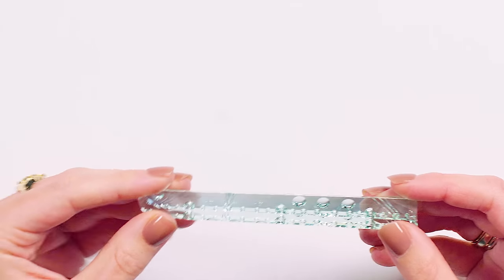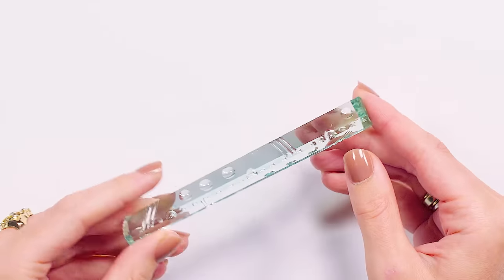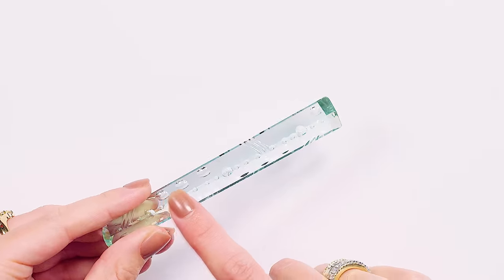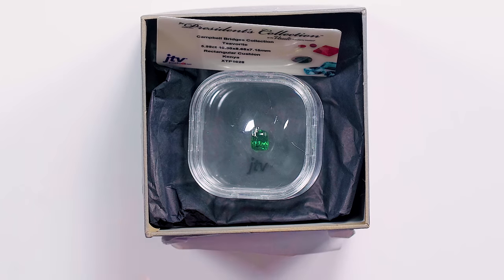But it's nonetheless a very beautiful gemstone. And what it does that emerald doesn't do is it provides you a clarity that's amazing. All right, let's take a look here. Aha. I love this stone. Yes, I love this too.